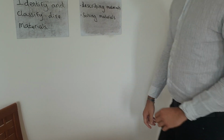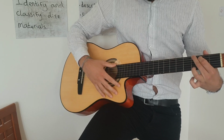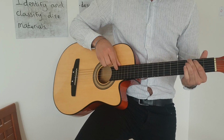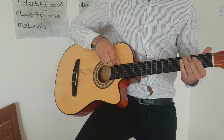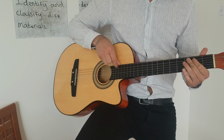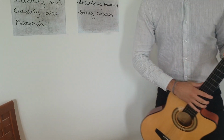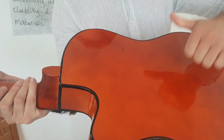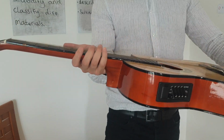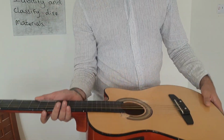Okay, year 1, we're going to do a live example. I've got my favorite toy. Bit rusty on the guitar. Okay, so let's have a look at this, okay? We've got a guitar. What's it made of? Okay, it's actually made of a few different materials, but the main material you want is wood, okay?